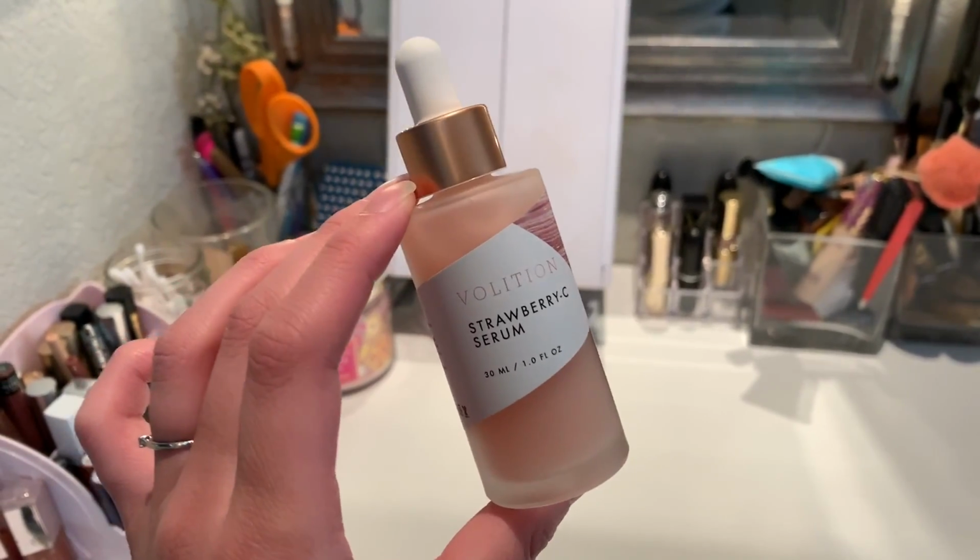And even on no makeup days, it has a natural radiance to it, which really blurs out the appearance of pores and everything. Finally, I have Volition's new product. It's their Strawberry Vitamin C Serum, and I absolutely love the brand, so I'm going to tell you a little bit about this product. I have the box right here, and it's so cute. I've been using the serum for quite some time now.